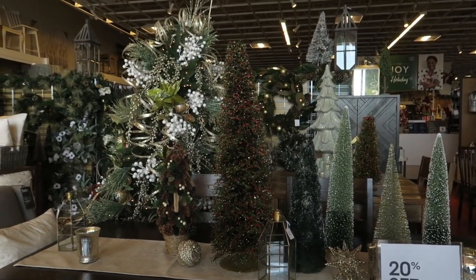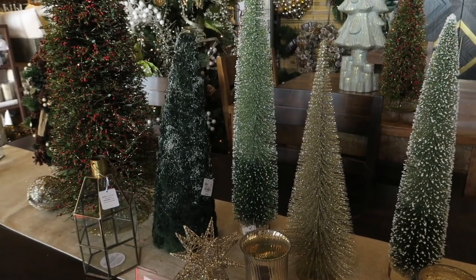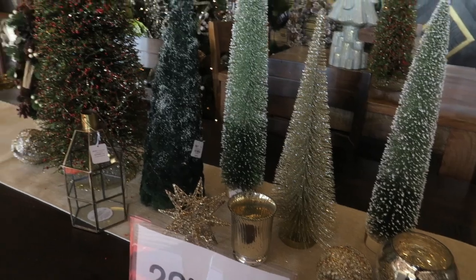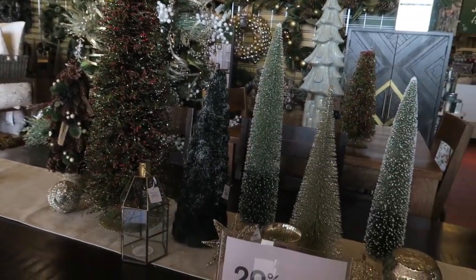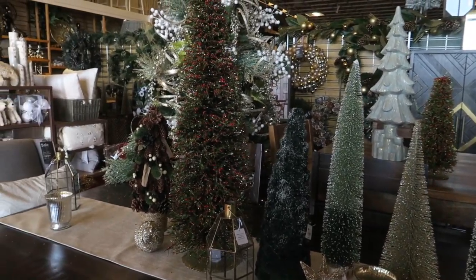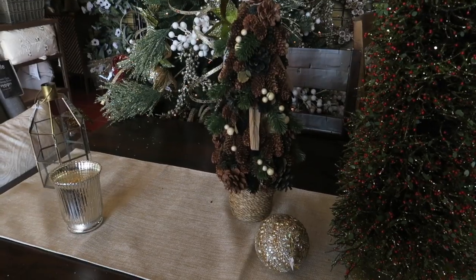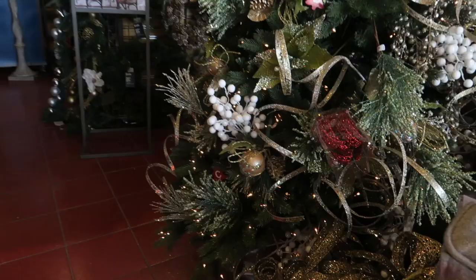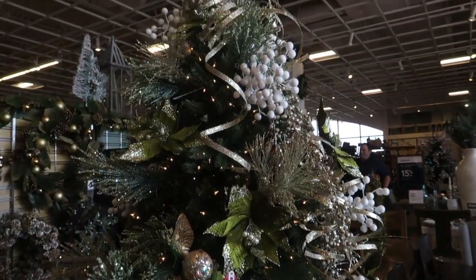Hi everyone, today we're at Pier 1 checking out their Christmas decor. As soon as we walked in, we saw green. There's green and gold everywhere, a lot of trees. They've got a bunch of little trees here in the center of this table. We've got this cute one with pine cones on it, and then this tree right here all put together. It is so, so, so pretty.